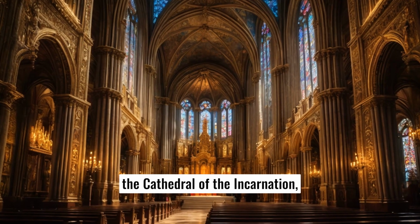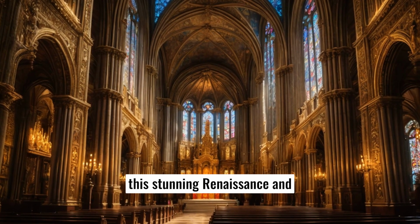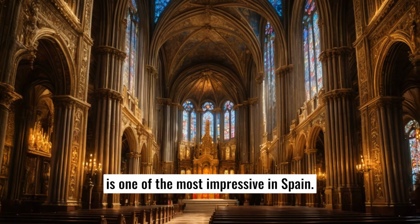Known as the Cathedral of the Incarnation, this stunning Renaissance and Baroque building is one of the most impressive in Spain.